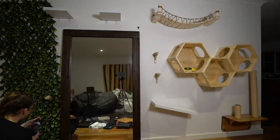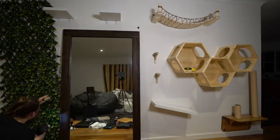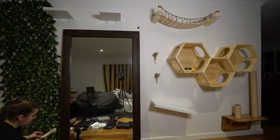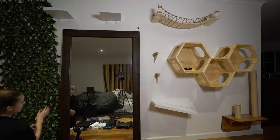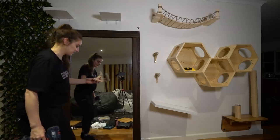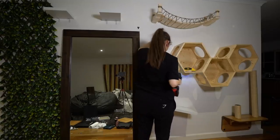I need to finish this before midnight. It's 11 p.m. Why is it not going in the wall, dude? The plan was to have it crisscrossing up there, but now I have this hideous looking thing that's not even the right direction. I don't know what to do. This will look nice here, I guess.